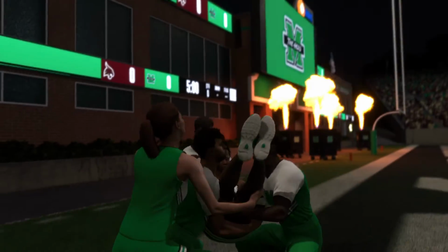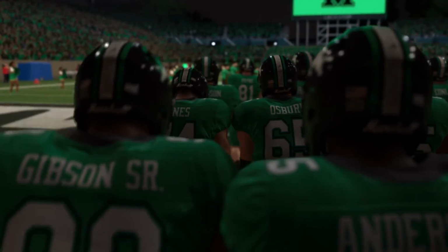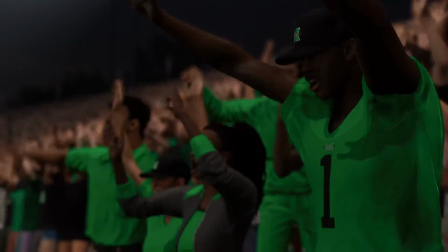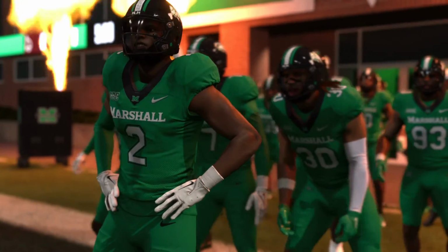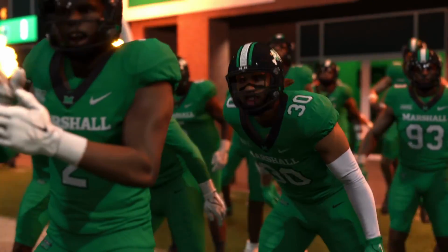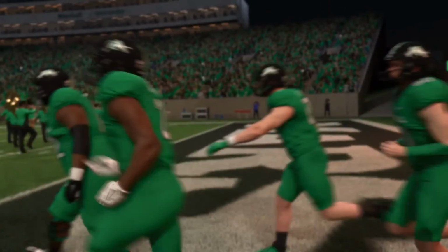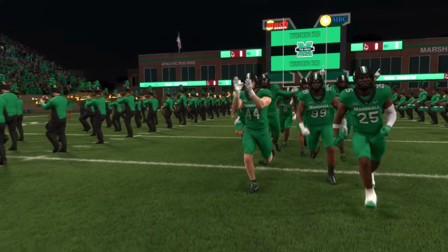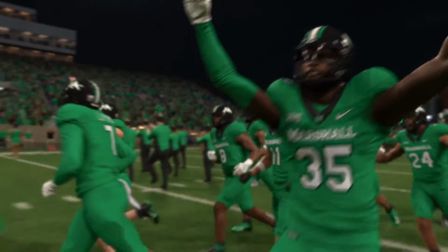Welcome to Huntington, West Virginia and Jones C. Edwards Stadium, home to the Thundering Herd of Marshall and one of the toughest places to play in all of college football. Maybe you need a little caffeine, or maybe the sheer energy of this matchup will keep you wide awake, as we know anything can happen when you kick off after dark.